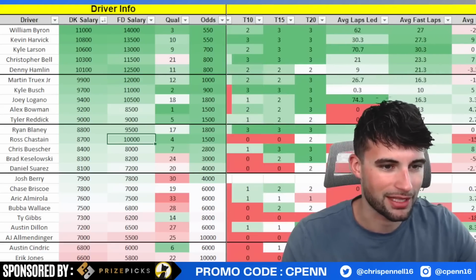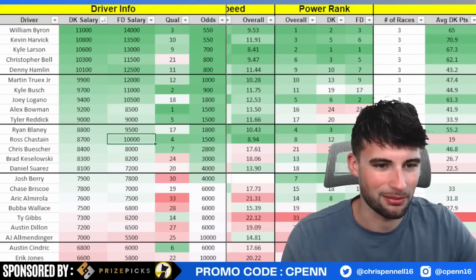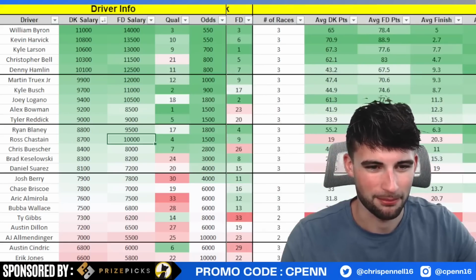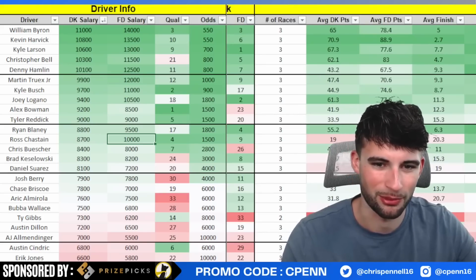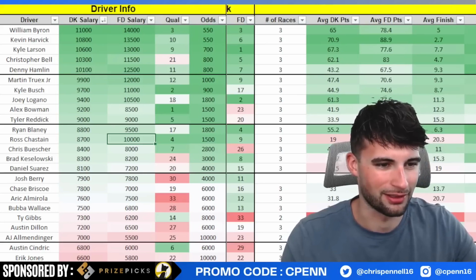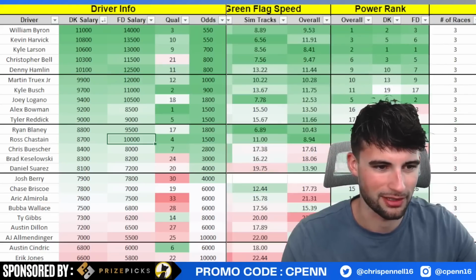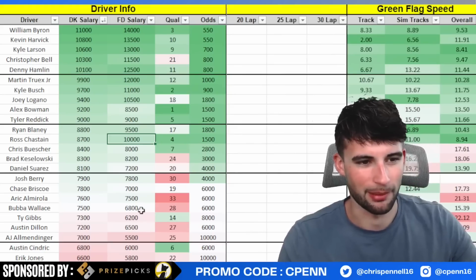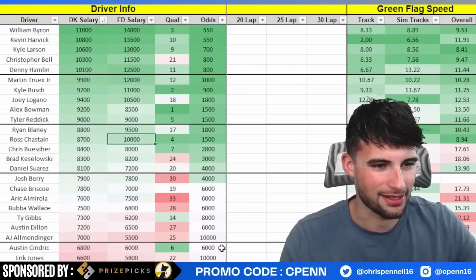AJ Allmendinger, $7,000. He's starting in 25th. Kind of indifferent on Dinger. Not sure I'm going to be in love with him. I actually do like him at the short tracks typically, but in the 2-race sample size we're looking at, 25th in average running position, 1 top 20, 23.5 average finish. It's okay, but I'd just rather get to Austin Dillon personally. I'd rather get to probably a couple other guys below him, so I'm not huge on the Dinger. At $7,000, maybe if he was cheaper. And even Bubba Wallace is only a couple $100 more than him, so yeah, probably not going to get too much AJ.